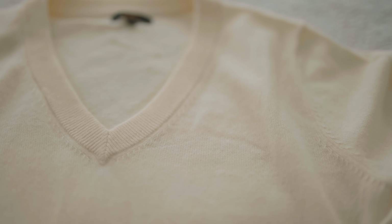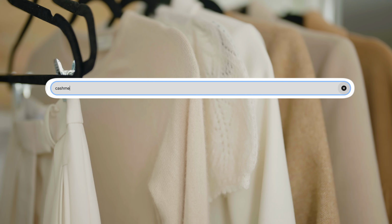So for example, let's say one of your favorite pieces this time of the year is a cashmere crewneck sweater. You're going to search for cashmere crewneck sweater outfits. And then more importantly, you're going to start adding on terms that are going to really specify different outfits and different versions that you're looking for. So maybe cashmere crewneck sweater outfit, but casual, or cashmere crewneck sweater outfit stylish or chic or put together. And this is going to give you a lot of inspiration.